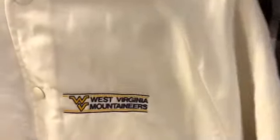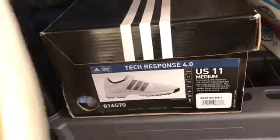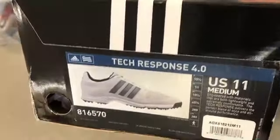Sold some Adidas Response golf shoes right here. They were size 11. They were brand new. Sold them for $58. I can't remember what I paid for them. I'm thinking I might have paid $15 for them. I think I paid up a little bit on them. So I sold them for $58.